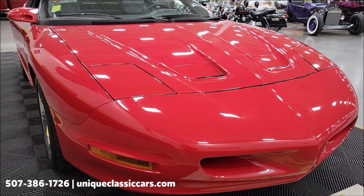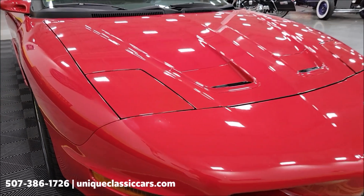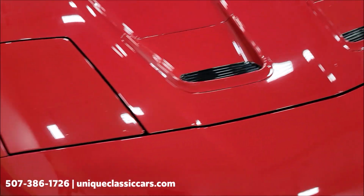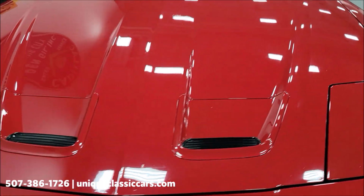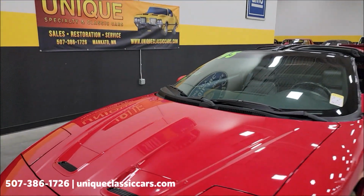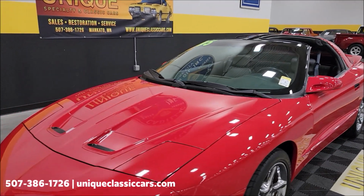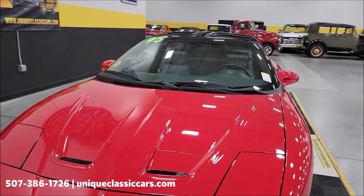Yes, you're gonna have a few spots. There's a small rock chip here or there, a spot that's been touched up, but overall, you can see this paint shows nicely on this one. Nice gloss finish to it. See the reflection of the lights coming off the ceiling.